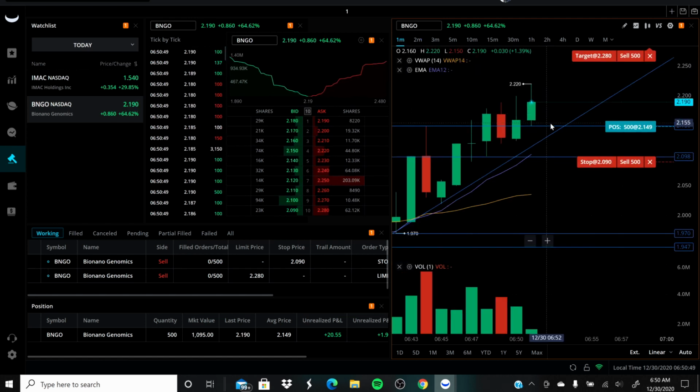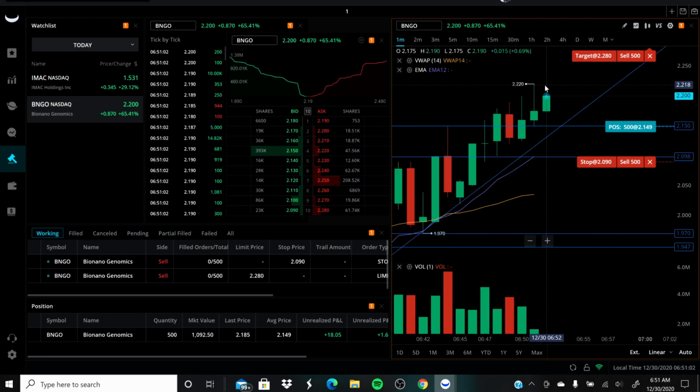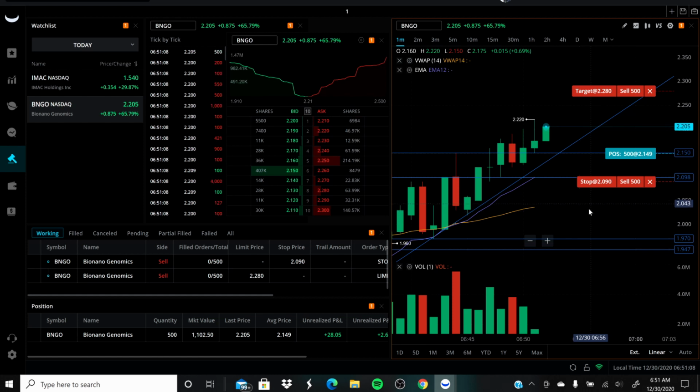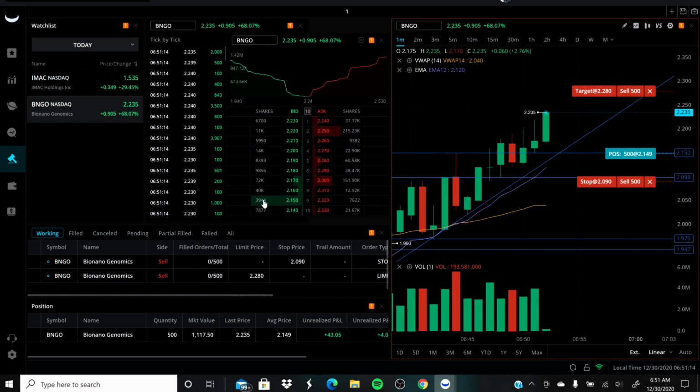And at this point, we're not raising our stop loss yet because it can still pull back to our entry point. If we were to raise it, it could easily stop us out at break even. How high can you go? Looks good. There's huge bid support.